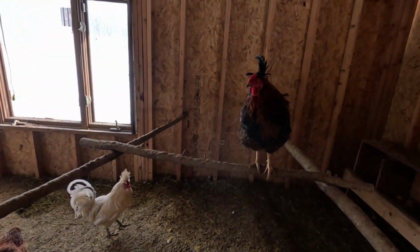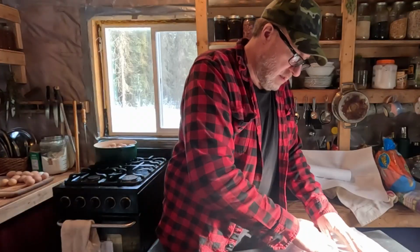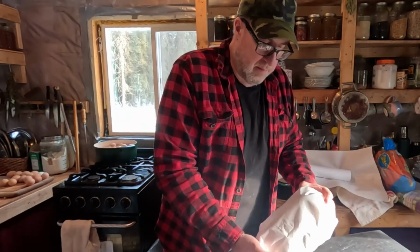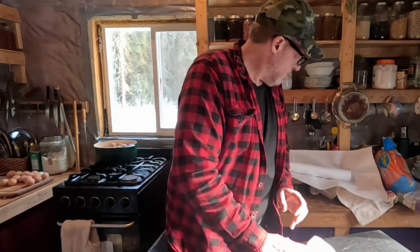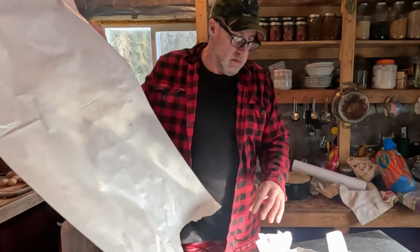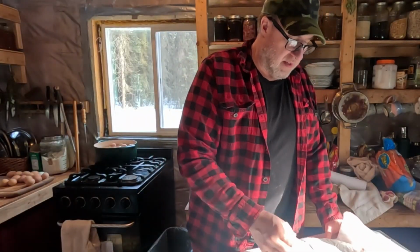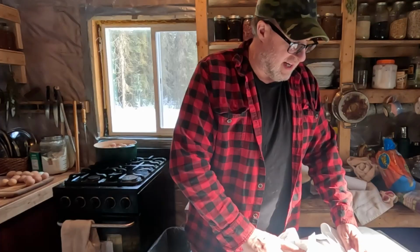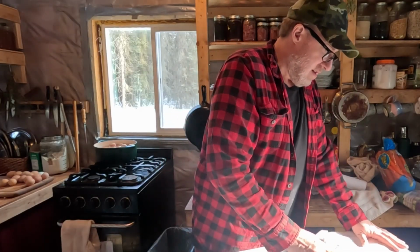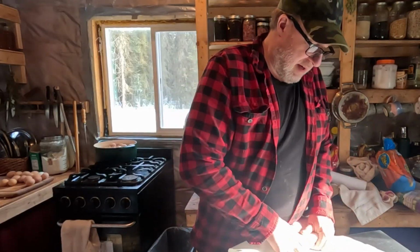Alright, so we have 4 legs in here. And then the other one has 2 legs. And all the breast meat. So let me double wrap this. I've got butcher paper here because it doesn't have any plastic in it. And I'm using the not plastic side of this freezer paper.